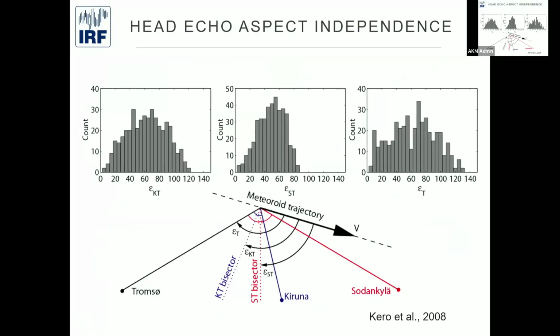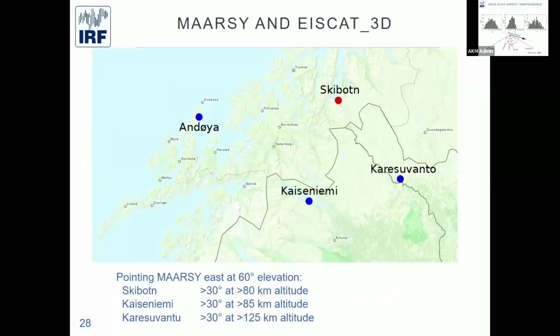that we can study the scattering aspect dependence of meteor head echoes. So we will actually see the same plasma from different angles. One is a monostatic case, and then we have 2 forward scatter geometries from the same meteor. And now this is a map again showing northern Scandinavia.